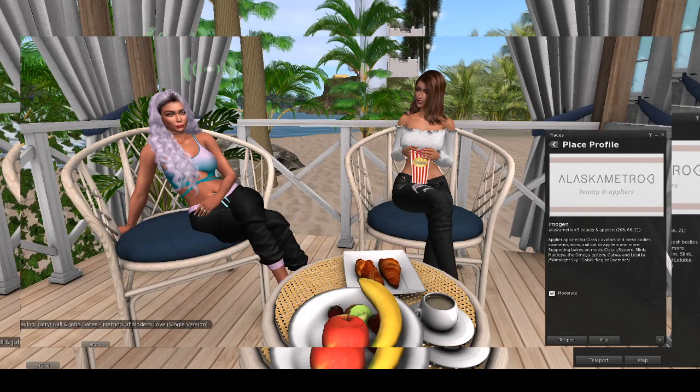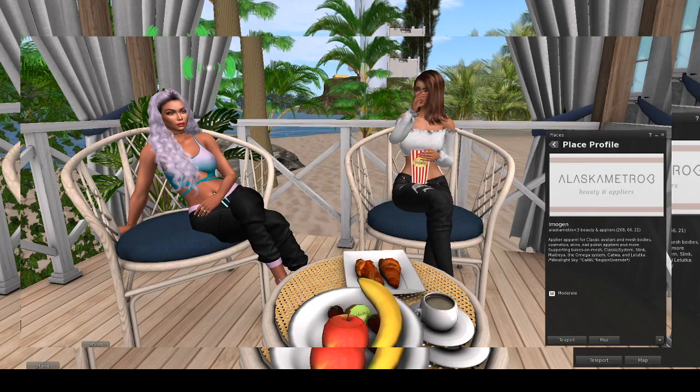Thank you very much. AlaskaMetro. So what do they do and what are they about? They have applier apparel for classic avatars and mesh bodies, cosmetics, skins, nail polish appliers, and more. They support Bakes on Mesh, Classic and System, Slink, Maitreya, the Omega System, Catwa, and Leluca. If y'all don't know what I just said, it's all good, because I'm still learning about that too at this point. But that's what they do.